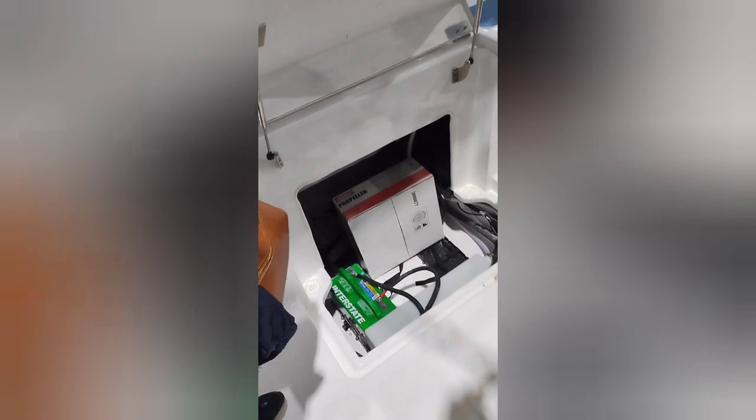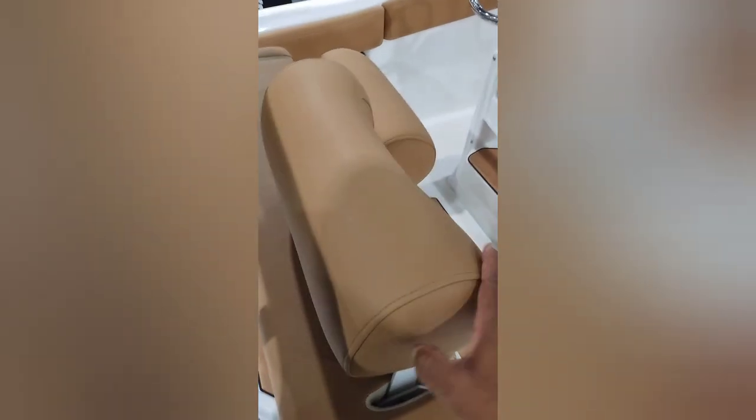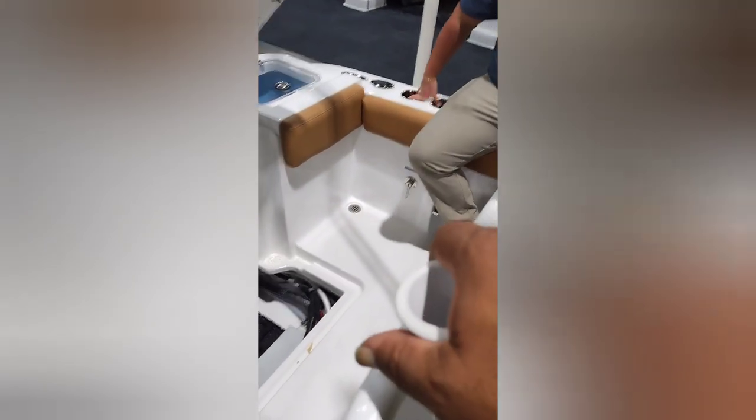What we've noticed too is these are becoming more and more popular, just center consoles overall, in fresh water and in salt water, you know. So like this says seat 12, and it was like roof 12 seats, but what I'm doing right now, this is considered a seat.